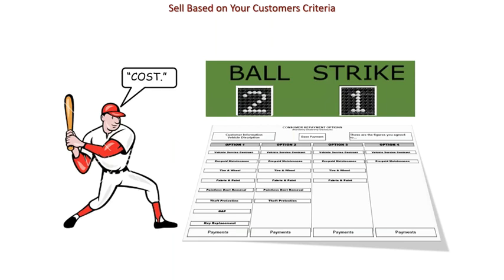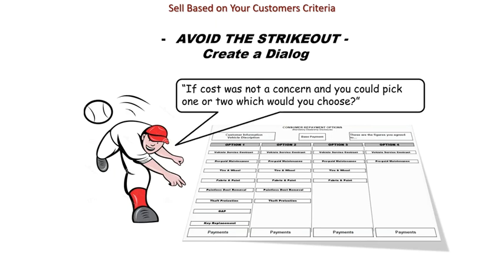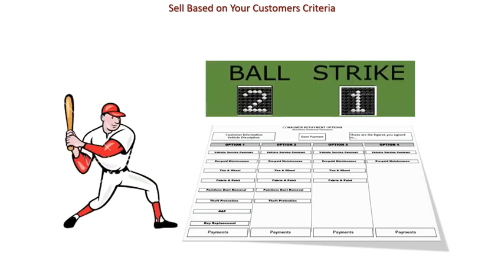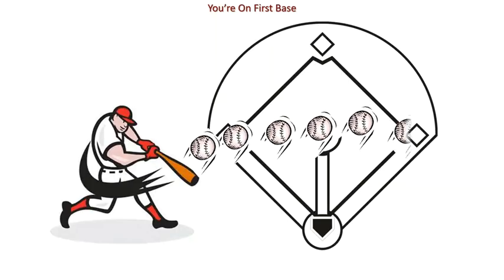So we got a ball and a strike. Maybe cost is the objection. So avoid the strikeout, and let's talk about the cost and justify the cost to them by creating a dialogue. If cost was not a concern, you pick one or two of these. Which ones would you choose? Everybody's going to pick something if there's no cost attached. So we got 2 balls and 1 strike. They're going to say probably the paintless dent repair and the environmental. So from that point on, it's up to you.